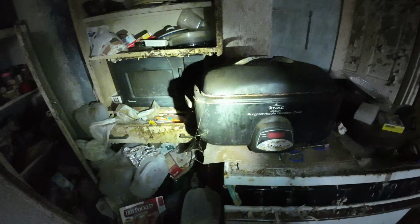It appears they like their Hot Pockets. There's all the spices. They were definitely a bowling person. There's bowling advertisements for different bowling alleys. Maybe they even worked at one, who knows? That's a possibility. Now there's definitely some roof rot. There is water leaking into the home as we speak.